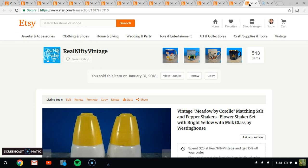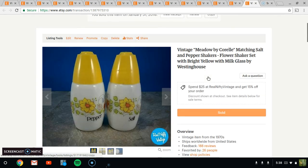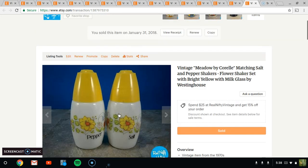Lastly is these shakers here, and if you remember from a previous haul, what sold video, I just sold the other pair of these that I had. So now I'm out of this. These are a matching set for the Corelle pattern called Meadow, and they sold for $8. So that is it for the week. That was the 31st back to the 25th. So that was a pretty good week of sales.